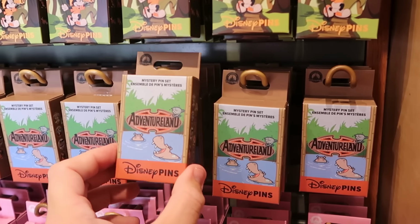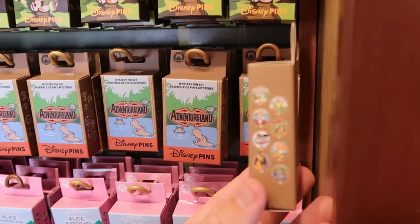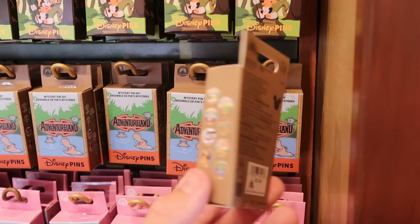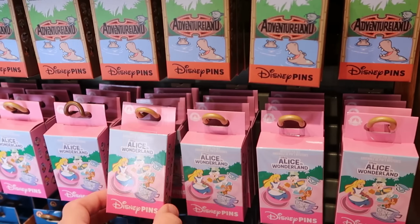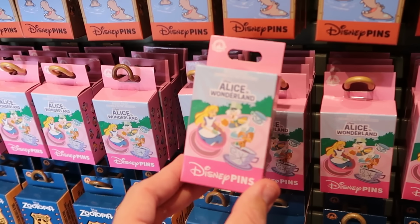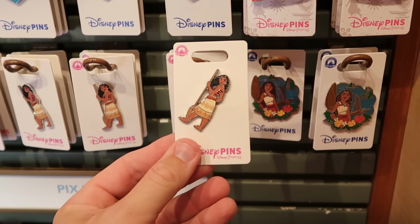Underneath there we have Adventureland from over at Disney's Magic Kingdom. Again, with like Chip and Dale, you can get the original Florida Orange Bird, Stitch, even Princess Jasmine. They have some Alice in Wonderland pin sets as well. With like Alice, you have the Cheshire Cat and the Mad Hatter. A whole bunch of really cool like Disney princess pins that they do have.